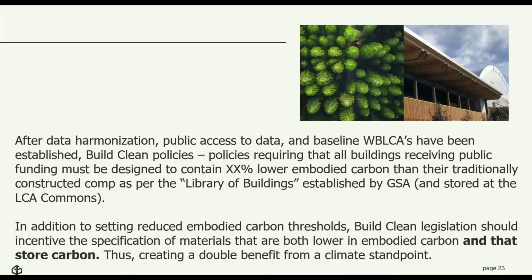In addition to setting reduced embodied carbon thresholds, Build Clean legislation should incentivize the specification of materials that are lower in embodied carbon as compared to one another, not just themselves, but that also store carbon. This is where, again, on this Earth Day in 2022, we have an opportunity for the built environment to not be what it has been historically, which is really a source of emissions and a source of challenge from the standpoint of climate change, but really one of the most innovative solutions. That development won't work at odds with climate solutions, but that development can actually be a climate solution through specifications of, again, these low embodied carbon, high stored carbon materials.